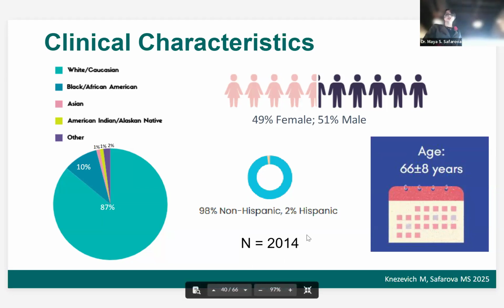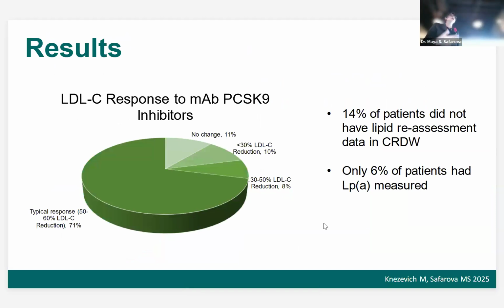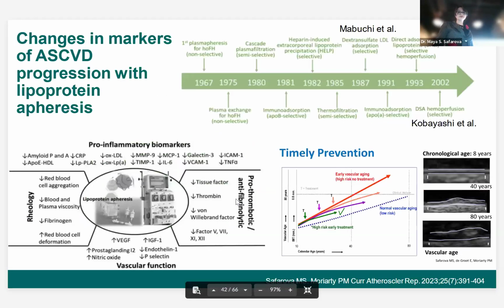In this electronic health record-based retrospective analysis, where we didn't really refine the population based on whether they were compliant, non-compliant, or had secondary causes, we identified quite a remarkable 11% of patients who did not have change in their LDL cholesterol when it was rechecked within 18 months after initiation of monoclonal antibodies. Another interesting aspect, 14% did not have lipid reassessment, and just reinforcing what's been reported across the country, a low uptake in Lp(a) measurements, only 6% had Lp(a) measured.